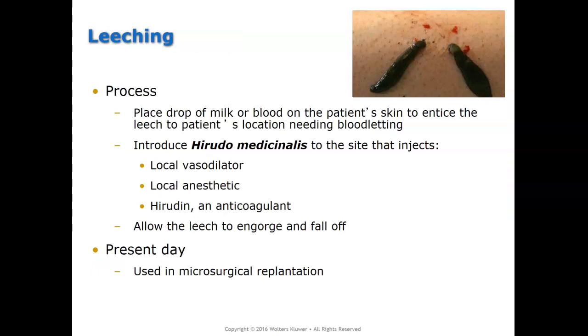So here's an example of some leeches. They would place a drop of milk or blood on the patient's skin to entice the leech to the patient's location needing bloodletting. Hirudo medicinalis is introduced to the site and injects a local vasodilator, a local anesthetic, and an anticoagulant. So the leech provides all of those things on the patient. The leech will then engorge and fall off.